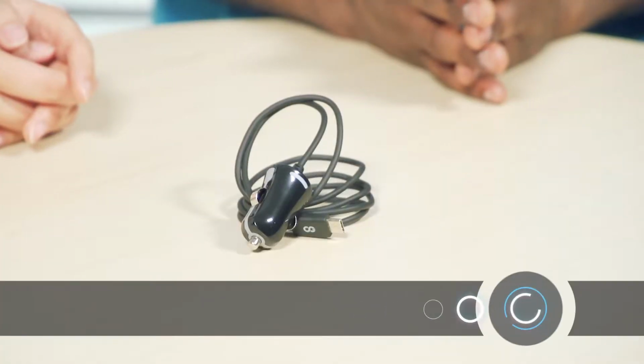We all know that distracted driving is one of the biggest issues our generation is facing today. So we all know that you need to keep your phones away from you when you're on the road. But that doesn't mean that you can't charge your phone. And today we're going to look at a gadget that can do just that.